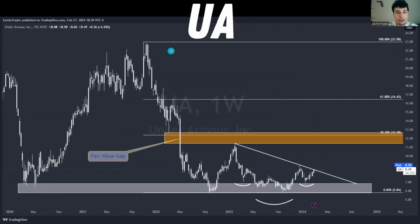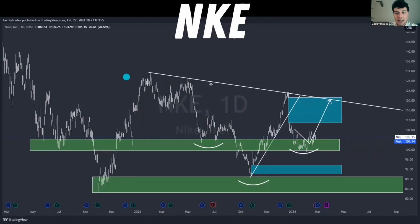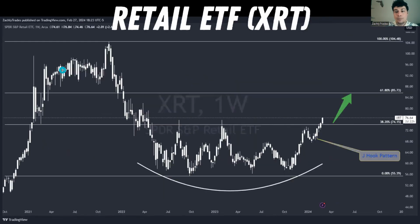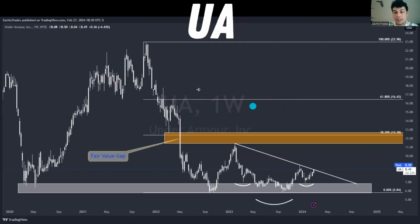We've got another one here, UA. This is Under Armour. If you're someone who doesn't want to chase stocks at highs, Nike is one that's not really up at highs. You've got TJ Maxx right here up at highs. You've got names that are up at highs, and then you've got things like the XRT ETF, and things like Nike and Under Armour. So if you maybe want a little bit of some of the top performers and then a little bit of some of the laggards, oftentimes they call that a barbell strategy.